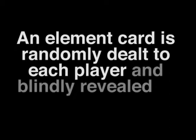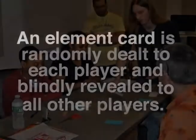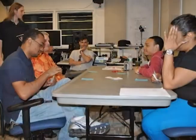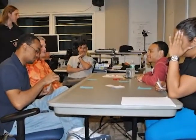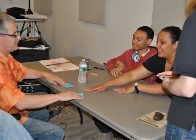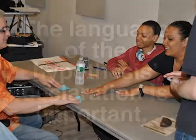An element card is randomly dealt to each player and blindly revealed to all other players. No player knows the element they are dealt. That player's goal is to discern what sort of element they represent by making a series of declarations of hypothesis based on observations they have made and receiving yes or no responses from opponents.